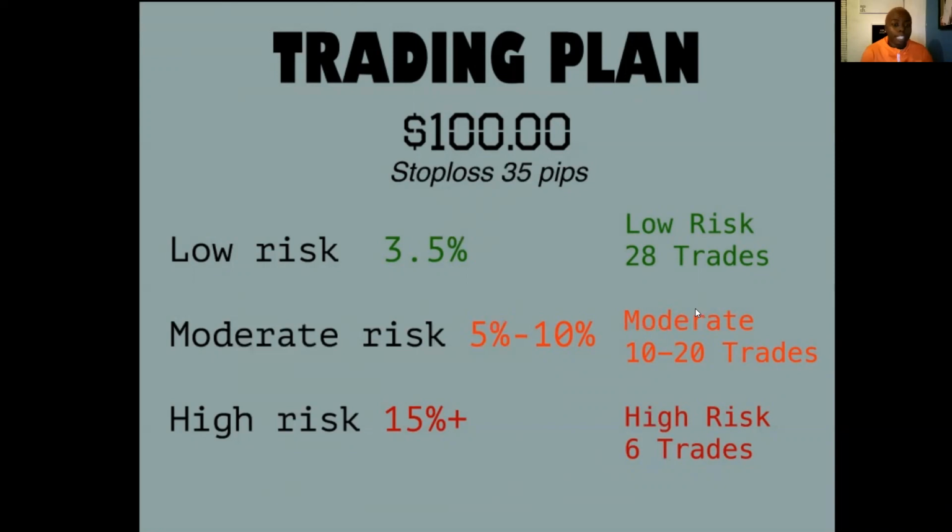Keep it low risk. The whole point is to stay in the game. You don't want to get into the habit of blowing accounts and blowing accounts. And now when we go into moderate risk and high risk, this is how, as a beginner, I can guarantee you, you're going to blow your account. So listen closely. This is what not to do.